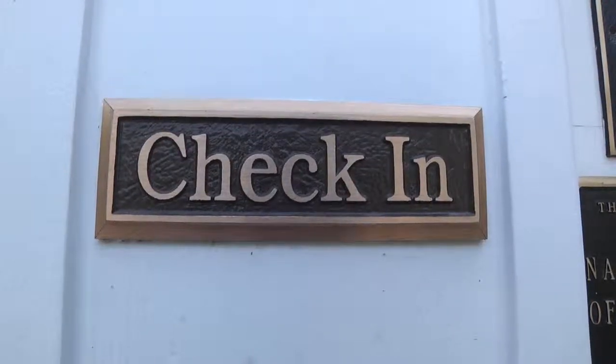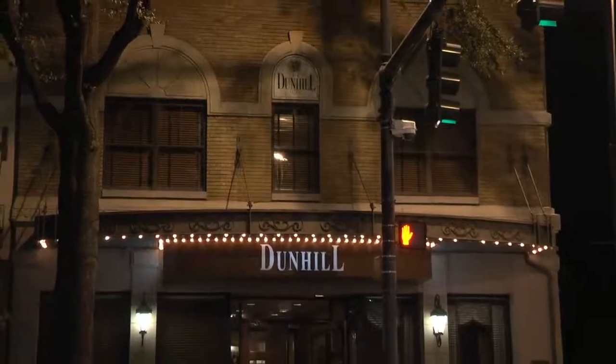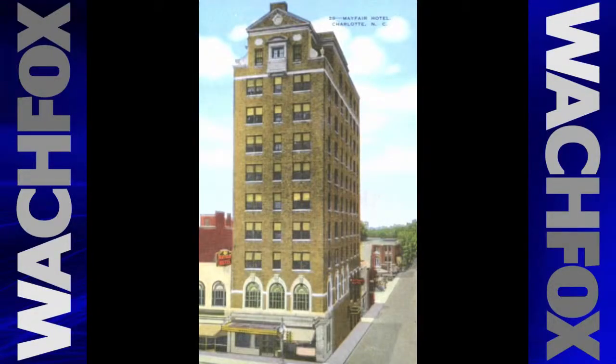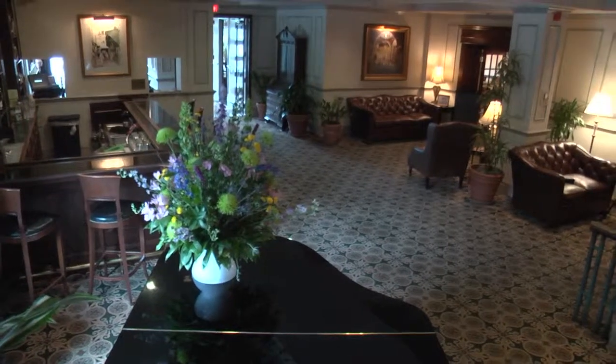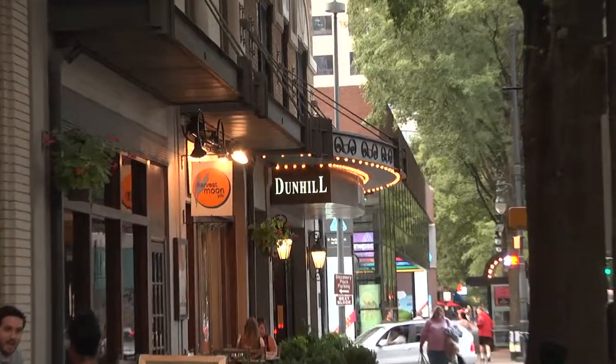Well, first things first, let's get you checked into a great hotel. If you've got the scratch to go large, the Dunhill has got the best location in town. The Dunhill was built in 1929. The Mayfield Manor is what ended up being built at the time. I think that there's a charm to the Dunhill that we have to offer. And then the location too, we're right at the corner of 6th and Tryon.